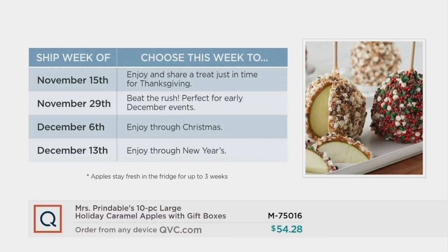Up to 3 weeks in the fridge. The bottom line is, we get these apples shipped directly from our select orchards. They're super fresh when they leave our kitchen, and we want to make sure they stay fresh for you. So keep them in the fridge. They'll stay fresh up to 3 weeks. That's why that 15 choice is so awesome.